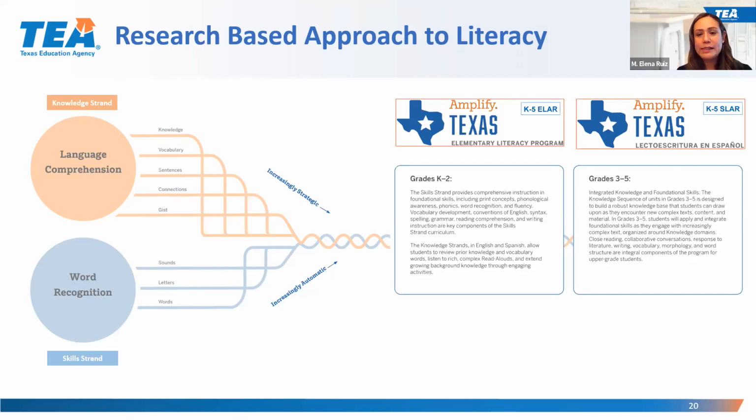So through this integration of language comprehension and word recognition strands, the program is designed to produce increasingly automatic and strategic performance for students. Through research-based pedagogy, teachers will encourage students to build connections and context and listen and understand, while emphasizing interactivity and assessing what is important. Research on the science of reading has informed the instructional approaches to literacy instruction in grades K-2 and grades 3 through 5 in Amplify Texas ELP and in Amplify Texas Lectoescritura en Español.